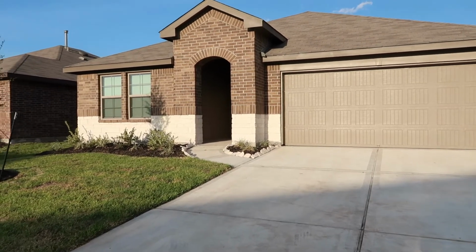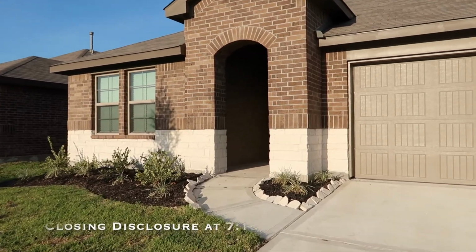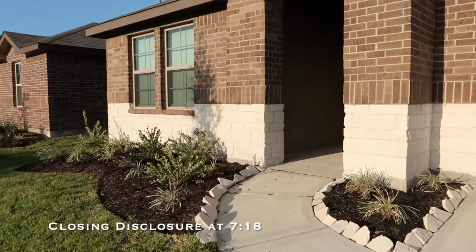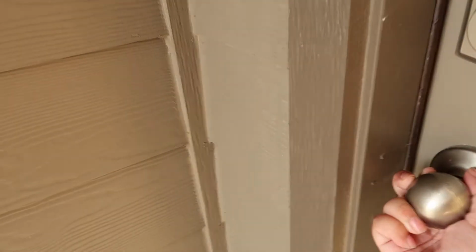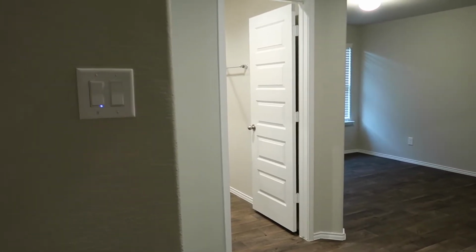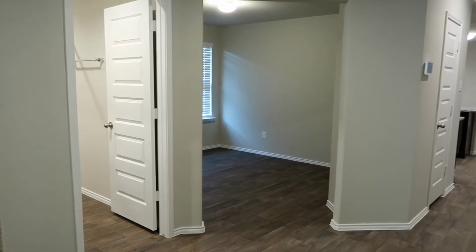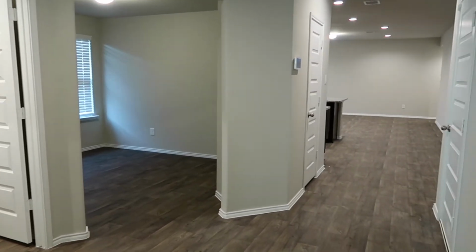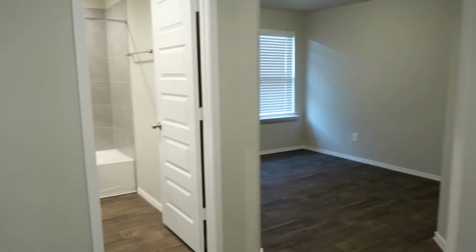So as you can see, I am officially a homeowner, and while I give you the update, I want you to come along and have a tour of my house. So come on in. I actually bought a 1-story 4-bedroom house with a study, so it's basically 5 bedrooms. It's about 2,000 square feet in total, and it is located in Houston, Texas, obviously.